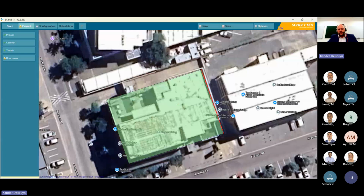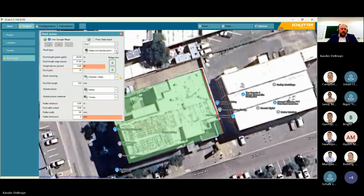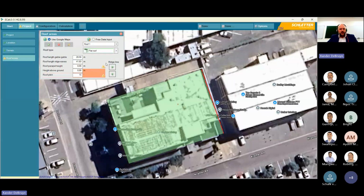All right, so I've chosen my spot now, the area of interest. It'll pop up a window now so that I can decide what it is. So it's not a gable roof, it's not a double slope, it's not a monoslope. It looks like a flat concrete roof to me. Based on the area I selected, it has now put in some measurements. I can adjust that manually if I disagree with it.